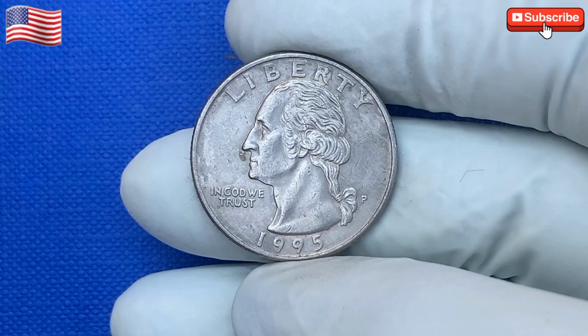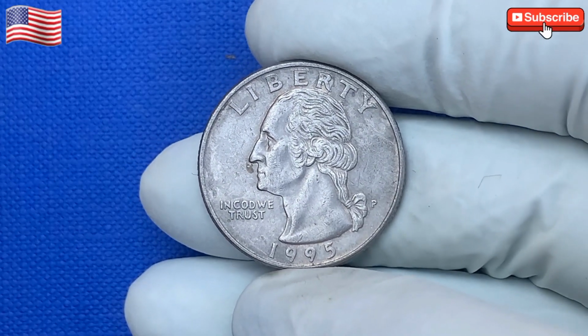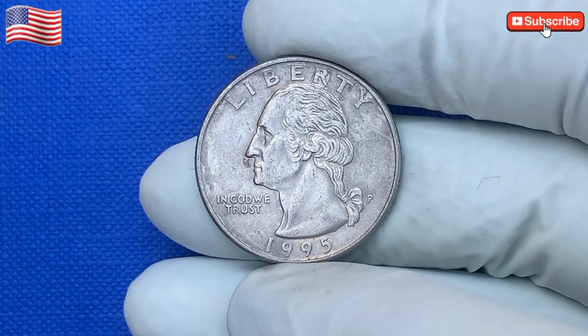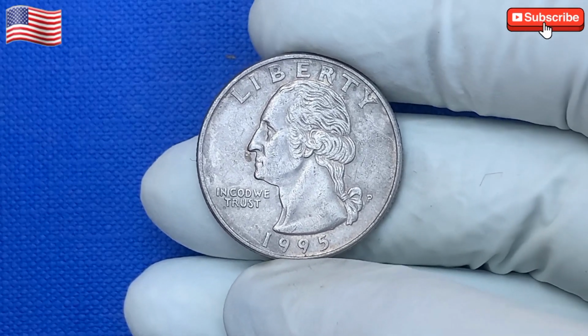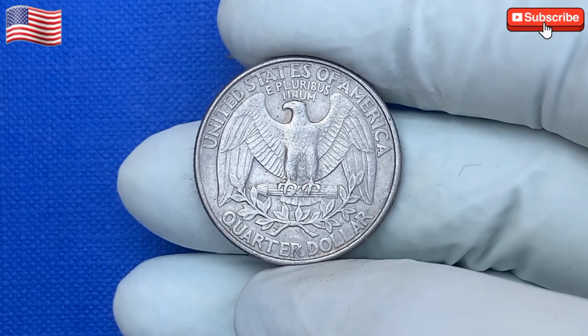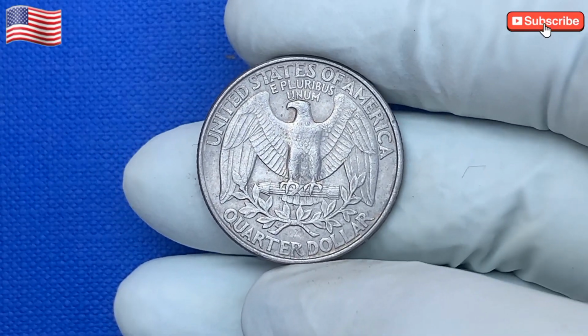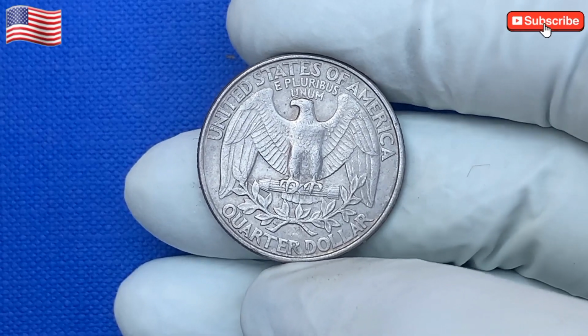Now, let's get to the jaw-dropping part. If you are lucky enough to find a 1995 Washington quarter that is not only in perfect condition but also features a rare minting error or other unique feature, it could be worth $95,000. Yes, you read that correctly, $95,000. This is the kind of price that makes coin collectors' hearts race.